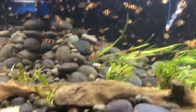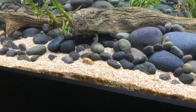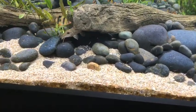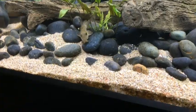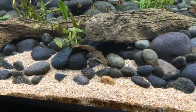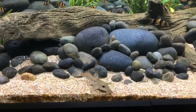So, oh, there we go. Luann's finally chomping down. She's going to become way more outgoing as she gets about 2 feet, maybe even a foot long. Right now, she's so scared just because of the horde. But she's getting her fair share. She likes to eat. And I don't know, something about it. I love this fish. I love the setup she has. She's got that big log.